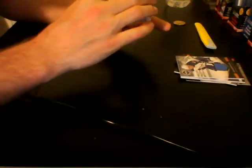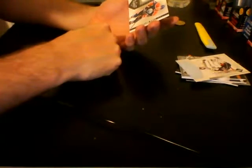Now the last two inserts. First one is for the Columbus Blue Jackets, Crease Cleaners, Steve Mason. And it is 79 of 199. And we finish up with a banner season for the Edmonton Oilers, numbered out of 299, Taylor Hall.